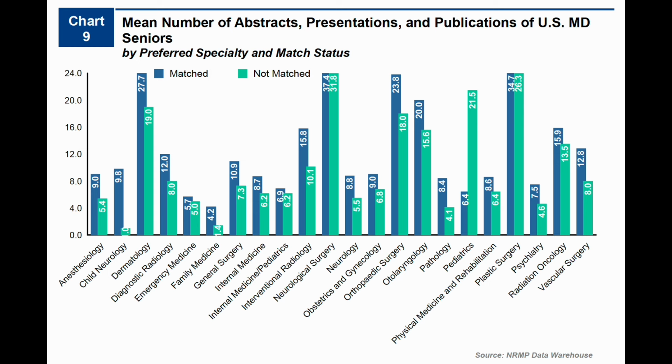In 2024, the average number of research items for a successful applicant in orthopedic surgery was 23.8. For dermatology, 27.7. Plastic surgery, 34.7. For neurosurgery, 37.4 abstracts, presentations, and publications.